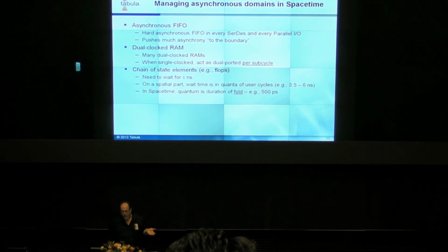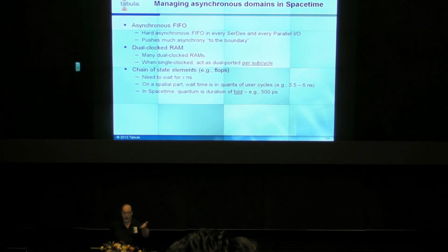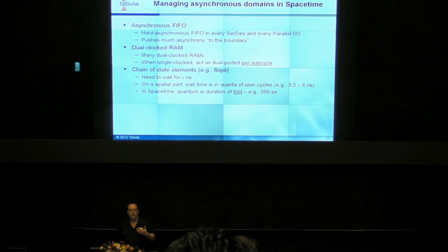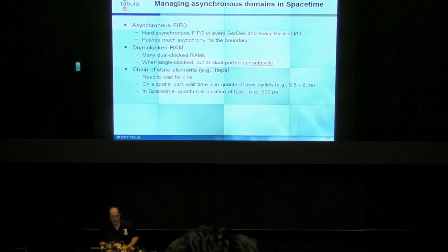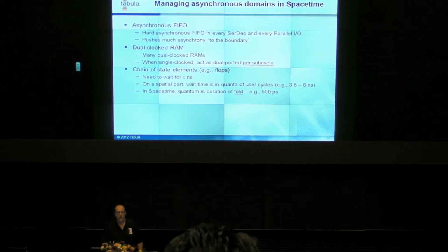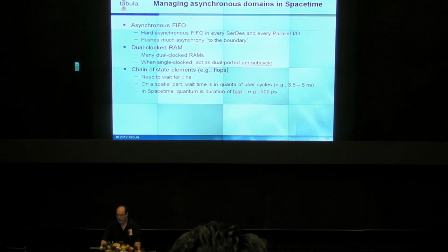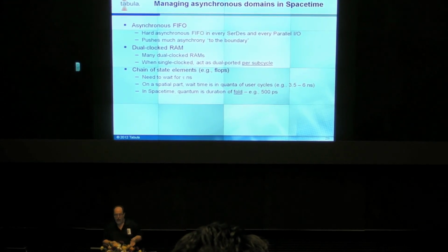And, of course, you can have a chain of state elements. But here we have an advantage over a spatial device, over a classical FPGA. If you need to wait for tau, nanoseconds, in order to reach your level of comfort for metastability, on a spatial part, the only quantum you have for measuring time is your user cycle, which is typically 3.5 to 6 nanoseconds. So if what you needed was to wait for 4.2 nanoseconds to feel comfortable, and your quantum is 6, well, too bad. Well, in our case, we can have a state element at every fold boundary and have a 500 picosecond resolution, which means, in fact, we can wait much less time and you can get lower latency and thus higher performance in these clock crossing devices.